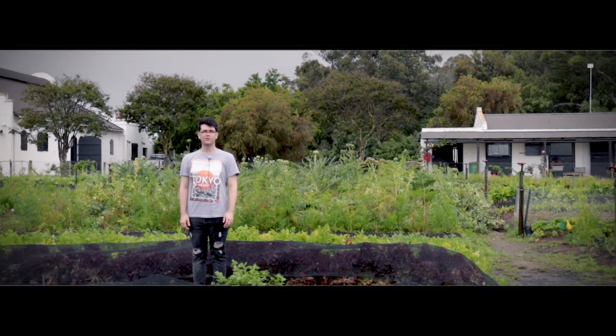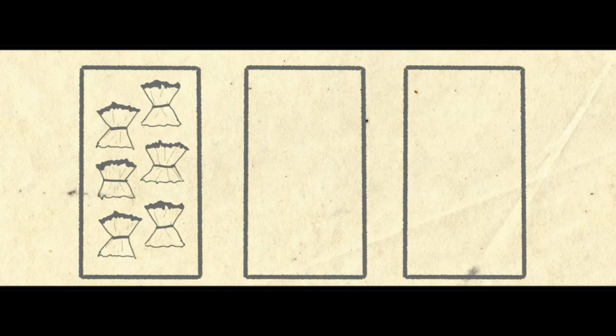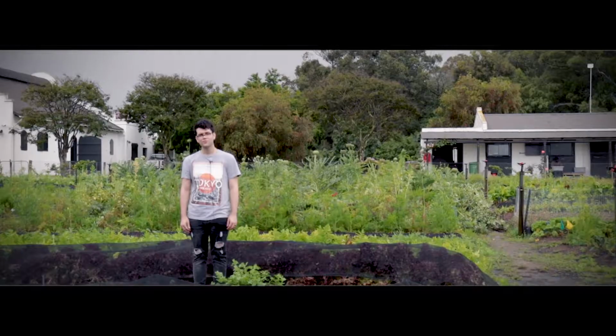Crop rotation has been around for thousands of years, with the first group of people using it being the Romans. They used the rule of three: crop, feed, and rest. They would divide their land into three. The first third they would plant feed for animals, the second food or crops for human consumption, and the third would be left to rest, and this would be swapped out every planting season.